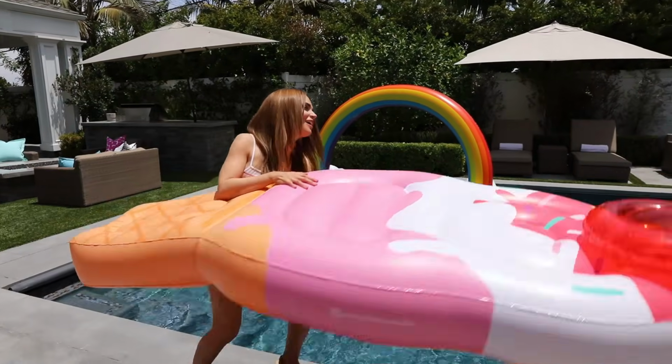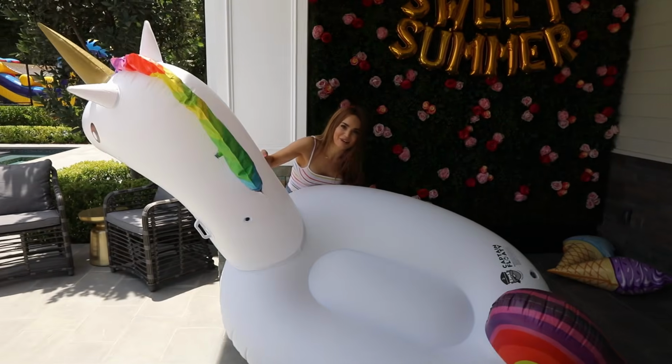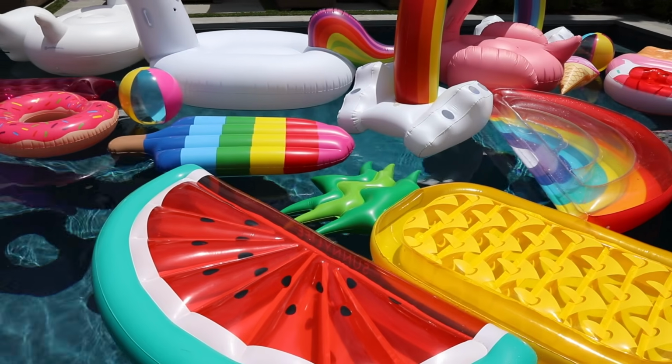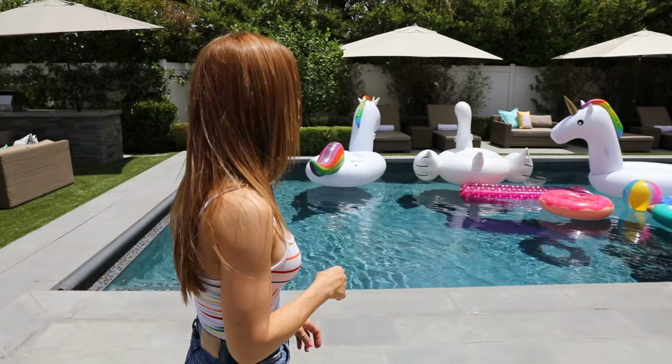Yes! All right, let's go get the rest. 1, 2, 3, go! Yes! This unicorn is bigger than me. There you go! This is incredible. We got all the floaties in there. I'm gonna throw some balloons in there. We're gonna have a blast.